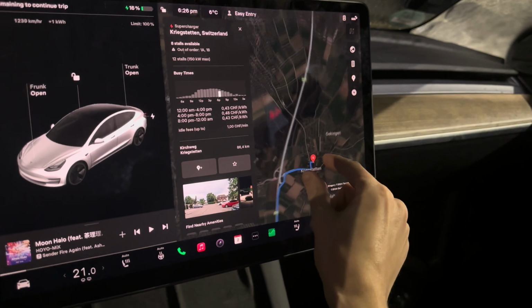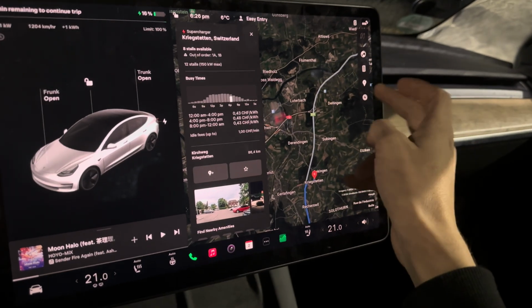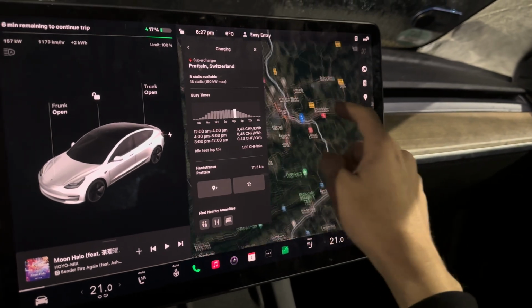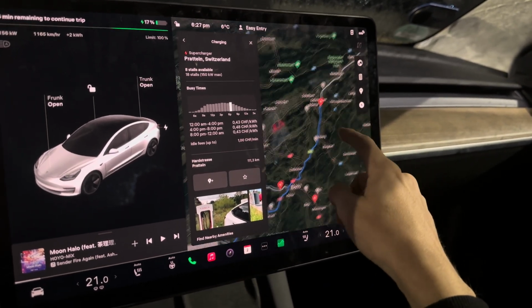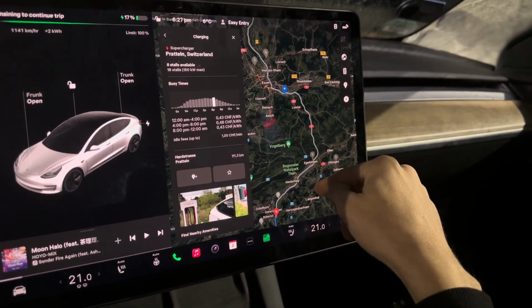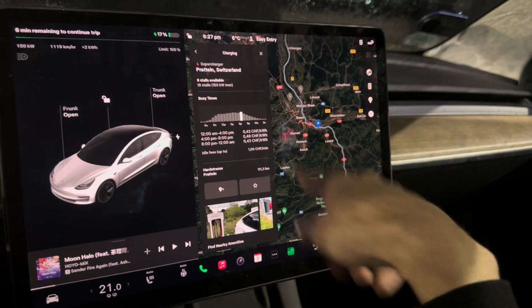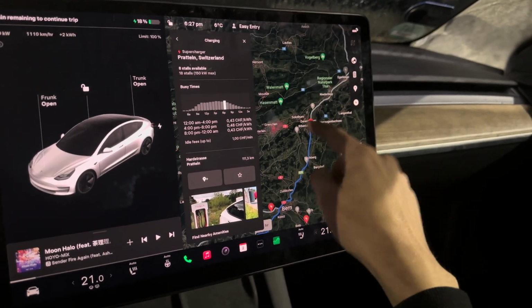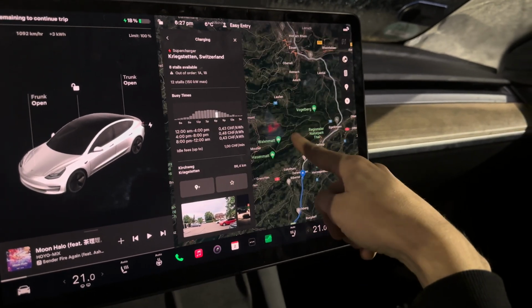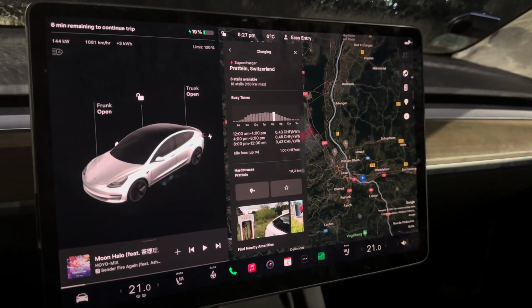Yeah, I'm not so sure about that. Why would you send us to the V2 there? What else do we have here? That's a V2, that's Pratteln, also V2. Okay, there's no V3 nearby, but I would say we're gonna go to Pratteln then. Then we can charge right before the border. There are more stalls than here in Kriegstetten, which has only 8 available out of 12, okay. And this one has 18, also 8 available.